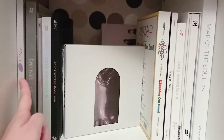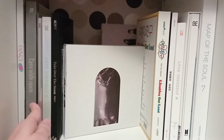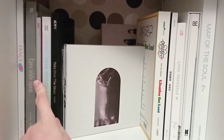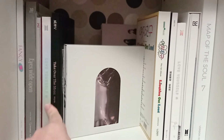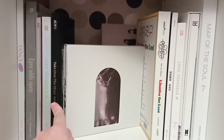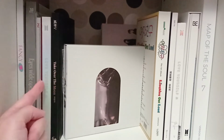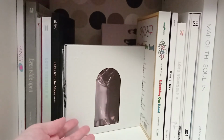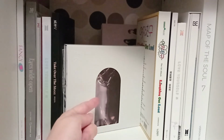So I've got Twice's Fancy You, their Eyes Wide Open album. Then I've got Everglow's unpronounceable album, the La Dida one. So this is BTS's Love Yourself Answer, and I've got Take Over the Moon, the sequel here, because it arrived just this week, and as you saw, there's no space on the other shelf, so I put it here. The lettering is silver, so it kind of fits with the rest. Right now I have Never Gonna Dance Again Act 2 on display because I really like this concept.